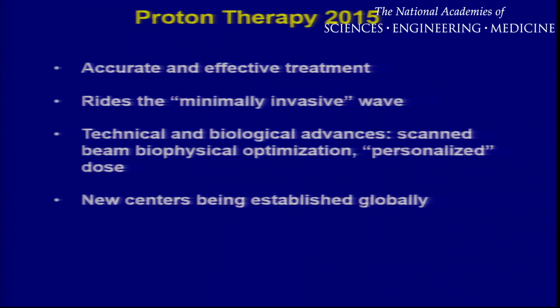And so to conclude, I will say that in 2015, we know that proton therapy is accurate and it's effective. That we know, that's not in dispute. It rides the minimally invasive wave, so that feels good. There are many technical and biological advances that are being progressively brought into proton beam therapy. So it's not like it's fixed in time, it's improving over time. And there are new centers being established globally. So there's widespread belief that we have to have proton therapy somewhere, somehow.